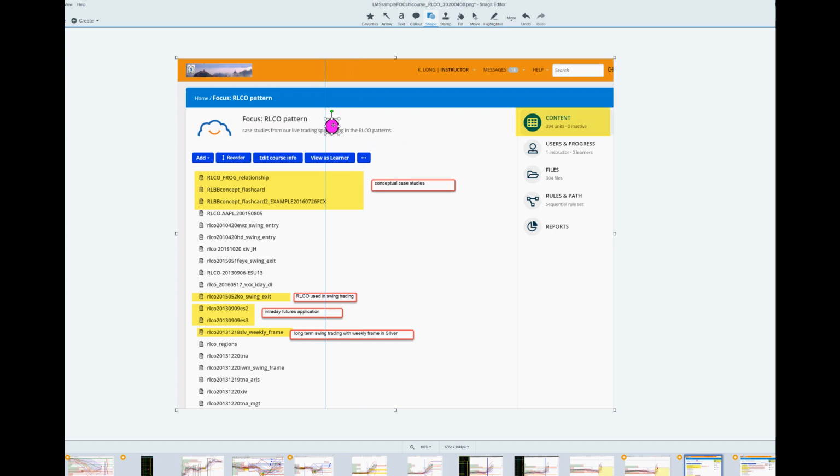So this one on just the RLCO patterns has 394 case studies. The first 3, the RLCO frog relationship, is a conceptual case study that shows how to use the frog box in conjunction with the RLCO to get the best of both worlds. The RLBB concept flashcard illustrates how to integrate Bollinger Bands and regression lines into a sense-making framework. The RLBB concept flashcard 2 example from 2016-0726 in Freeport Moran is an example of how to use that framework on a particular trade frame that a student put in.